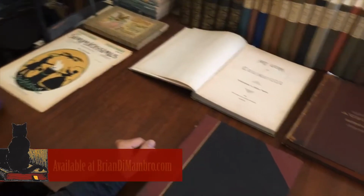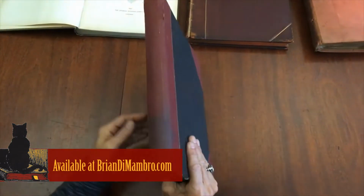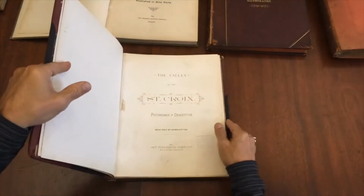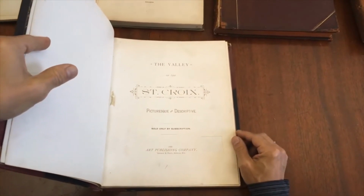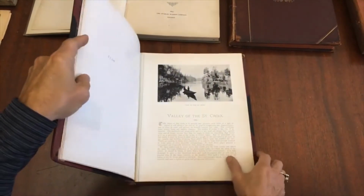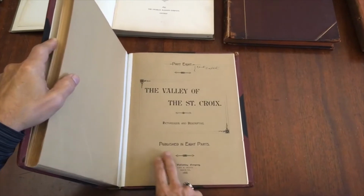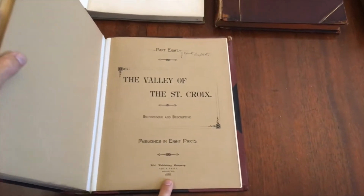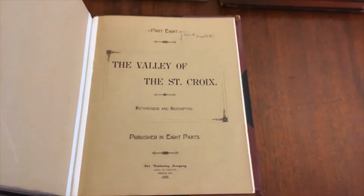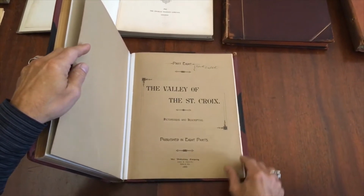Brian here with you, and we're going to now have a look at this very nice and scarce album, The Valley of the St. Croix, which is on the border between Minnesota and Wisconsin. This is a very scarce photographic publication that was published in 8 parts in 1888 in Wisconsin. The imprint alone indicates to us that's an unusual location, a great date, and a very nice example.